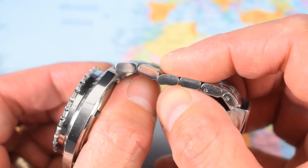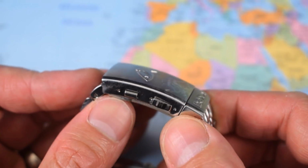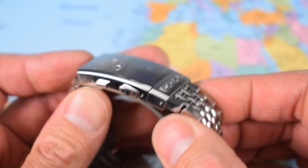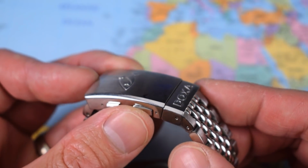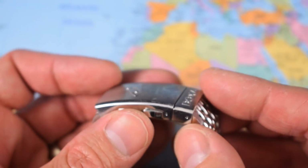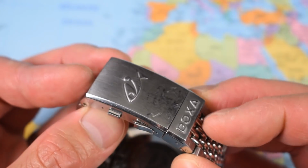The links are thick and chunky, screw links as mentioned, and it is a proper thick and chunky diver's tool class for a watch that is a proper diver's tool. Milled throughout, very, very chunky in operation, and that diver's extension definitely means you can take this one into the water on the weekends. Doxa brand name embossed there, and the Doxa fish pushed through. Now, no micro adjust though, so you are going to be using that as your micro adjust, but that is also milled, and yeah, the whole thing feels nicely robust.